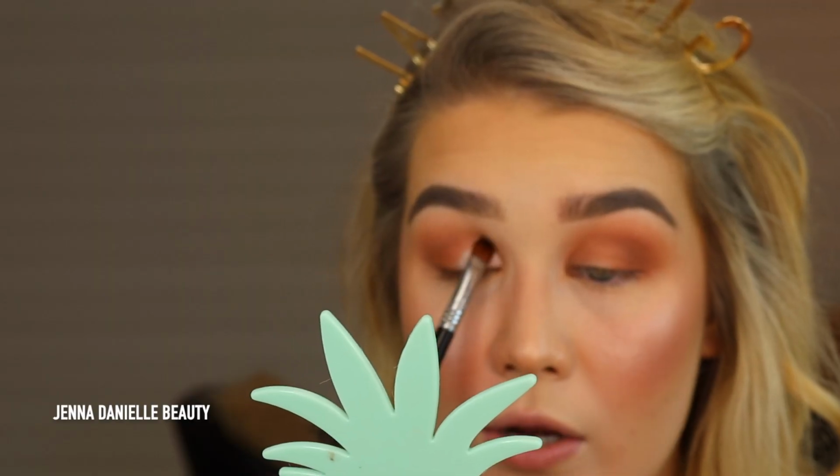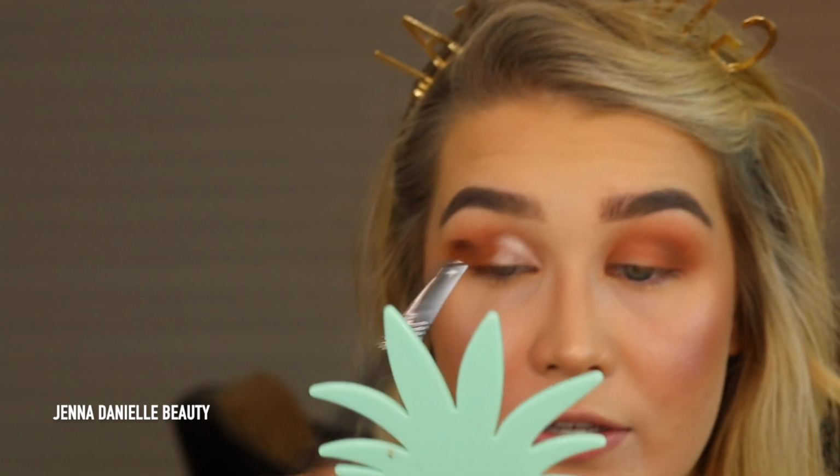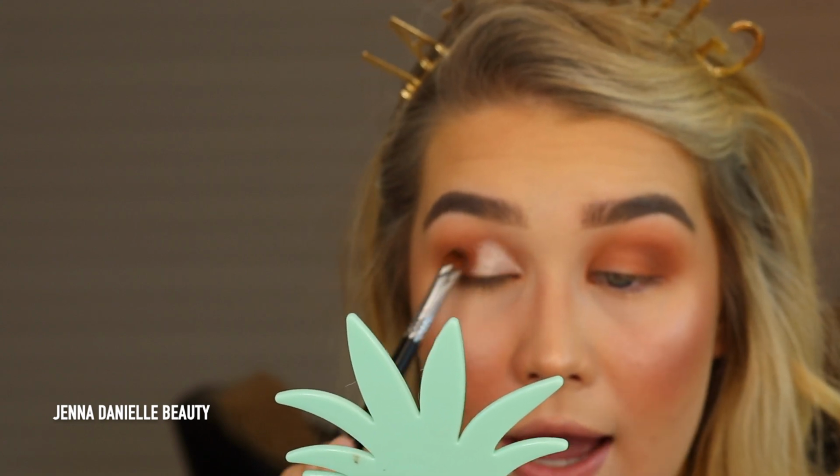I used to use this shadow a ton when I ran out of Shimma Shimma from Makeup Geek. That used to be my go-to inner corner highlight, but when I ran out of that, I got starry-eyed because I was like, what's better than a shimmery eyeshadow? A foiled eyeshadow, I mean, right?